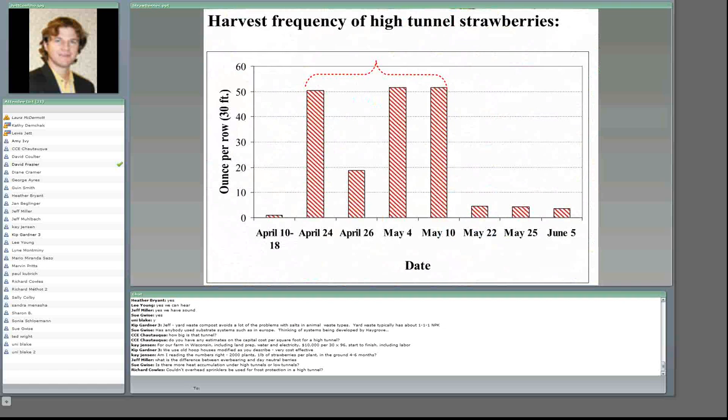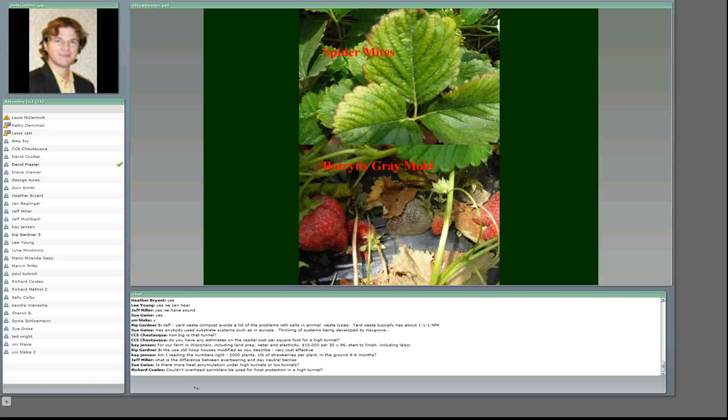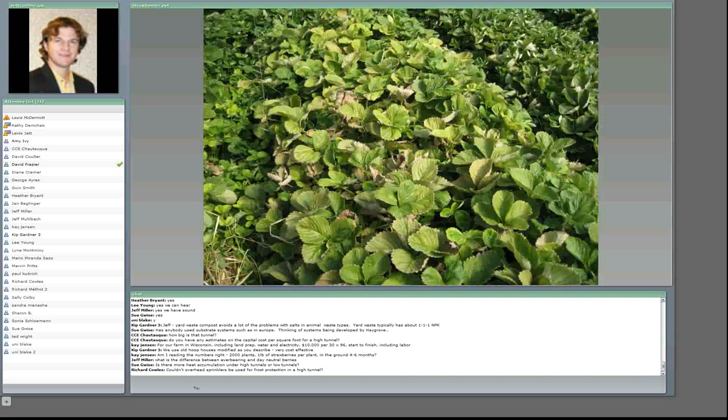And the frequency of harvest, generally for these June bearing types, you're looking at about a 6 to 10 week period of harvest. But if you include day neutrals, you can certainly extend that. Some things to consider on pest management are spider mites and Botrytis gray mold. Spider mite is the most chronic problem we've had with growing strawberries in high tunnels. And these are some typical symptoms of spider mites. Usually they develop within a specific area, the hot spot, usually the center of the high tunnel where it's warmest.